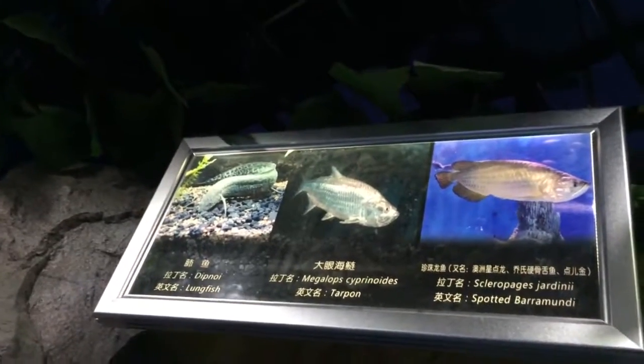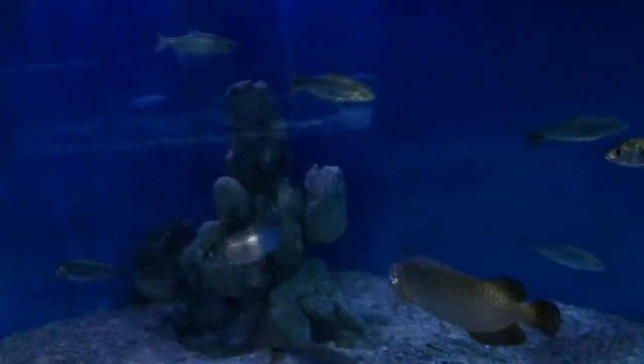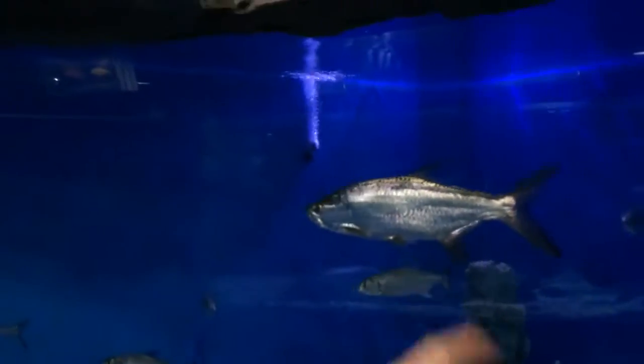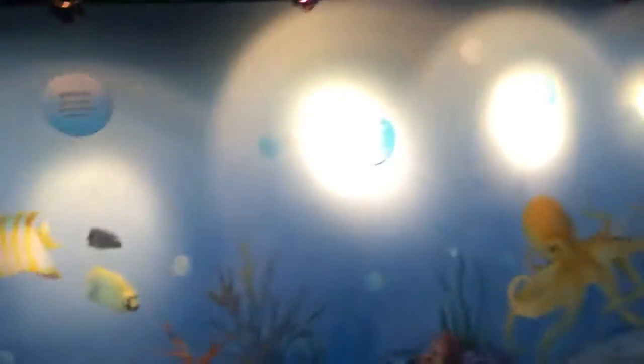Spotted barramundi, tarpon, lungfish. We have tarpon in the States. That's a tarpon there, ain't it? We got tarpon. They get all big. They're fishing them all the time in the Gulf of Mexico. Where does the gas in the swim bladder come from?